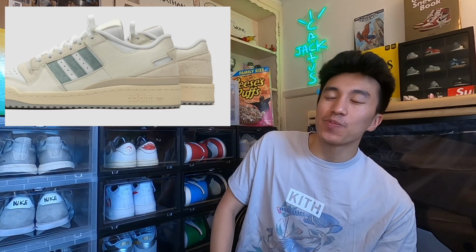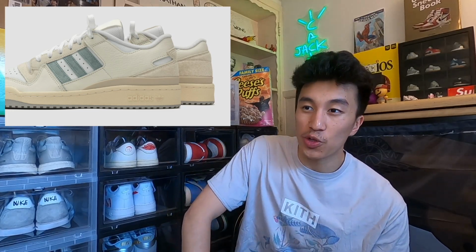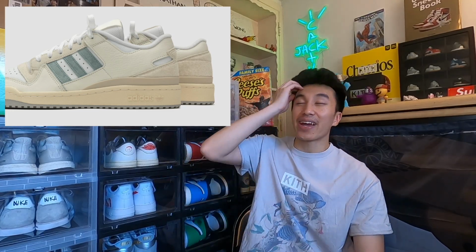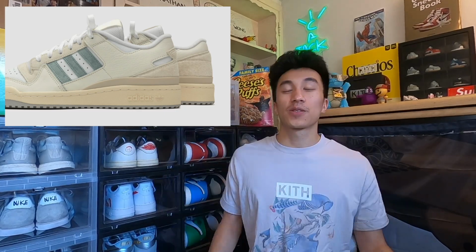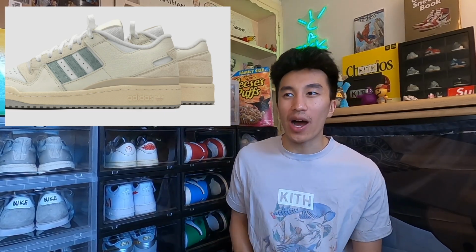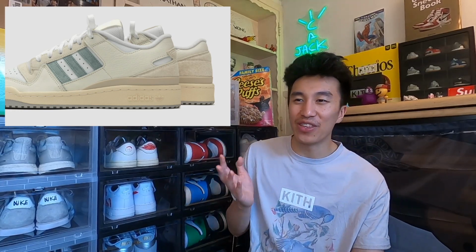I think what upsets me is that not a lot of people are talking about this sneaker. I've tried to look up reviews on YouTube, and there has not been a single review up on YouTube just yet. Maybe that's a sign that I gotta buy the sneaker and do a review on them so that I can put you guys onto the sneaker. So even though Forum Lows are not a super hot sneaker right now, I still think this sneaker looks so good with that vintage touch to it.